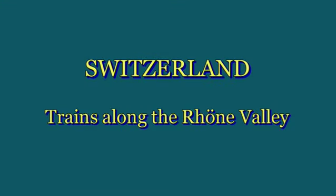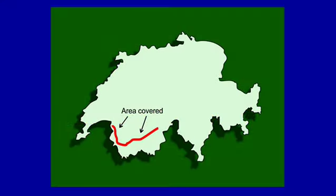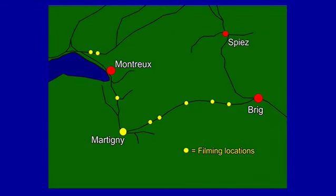The main rail route from Brig to Martigny and up to Lausanne follows the glacial valley of the River Rhône. There is an hourly intercity service that runs to and from Brig, as well as local stopping services on the western part of the route around Martigny. We begin our journey from the Brig end of the line, just west of Visp station, next to part of the new line recently opened through the Lötschberg tunnel.